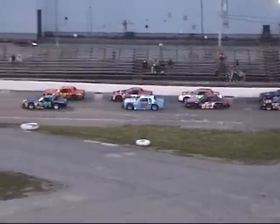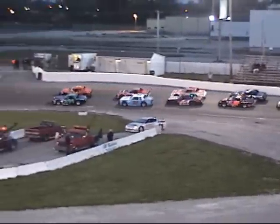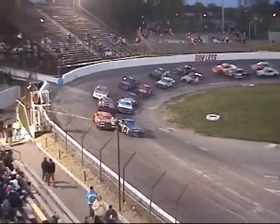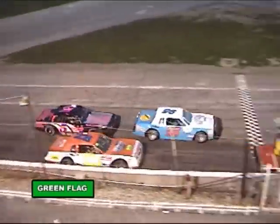Champion Racing Association and Action Entertainment proudly presents the Anderson 75 in your street stock feature.